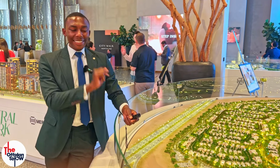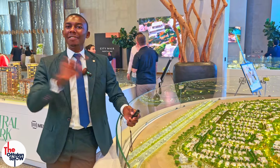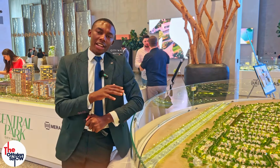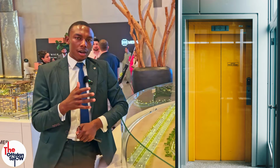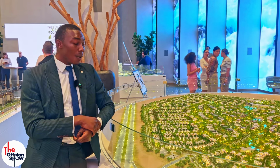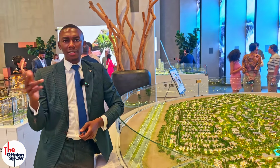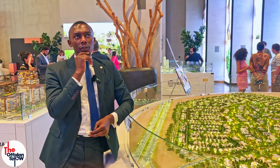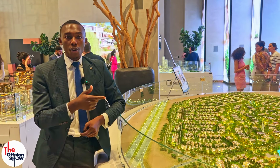What's also fascinating about this community, something that I haven't seen in any other community, is that these standalone villas will have an elevator shaft. Now, the developer, again, will not install the elevator. However, you can install it by yourself. I think that might cost an extra 100,000 plus to install an elevator. So if I look at, for example, Sobha, it doesn't have an elevator shaft where you can install your own elevator.